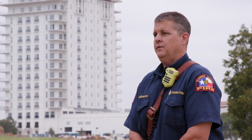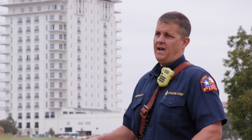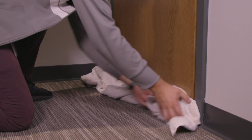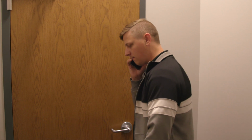Before they go out of their door, they need to check the door with the back of their hand to see if it's hot. Crack their door just a little bit to look out the hallway to see if there's smoke or fire. If there is, close their door. They can put a towel underneath the door to keep the smoke from coming in, and call our dispatch and/or 911 and let them know, hey, I'm in this apartment and I'm trapped, I can't get out, and we will have crews come in to get them.